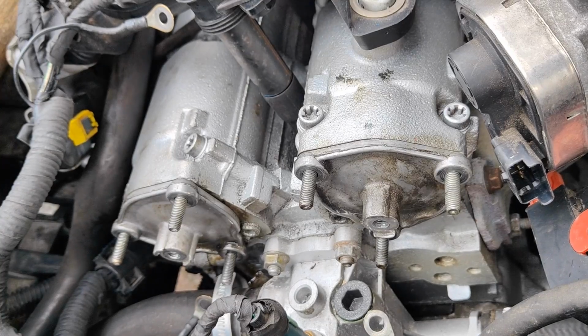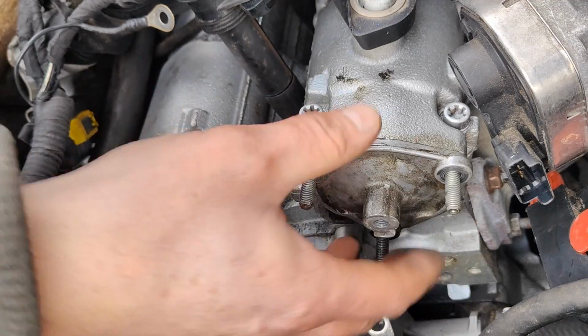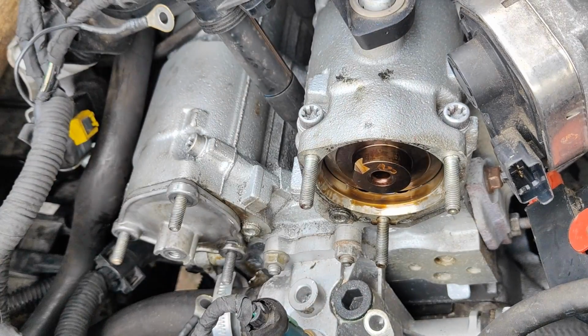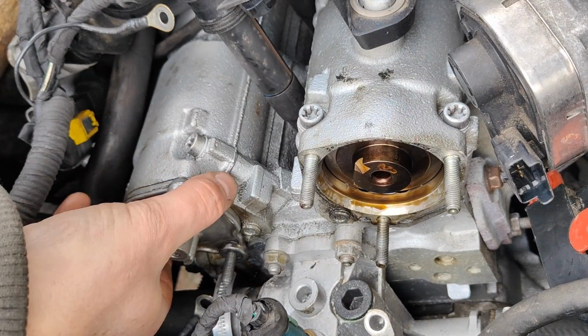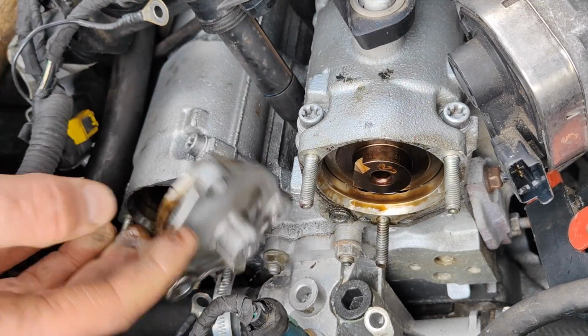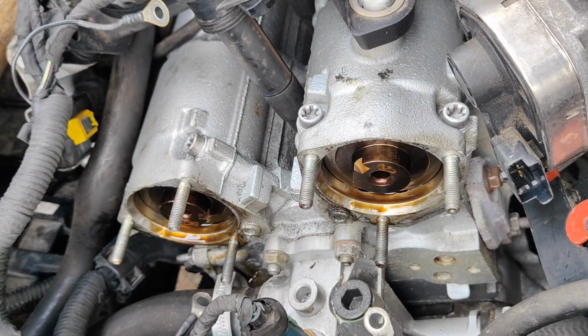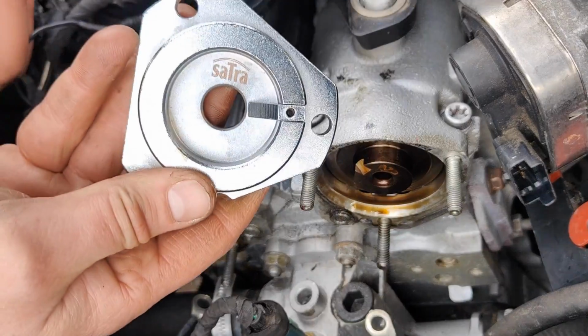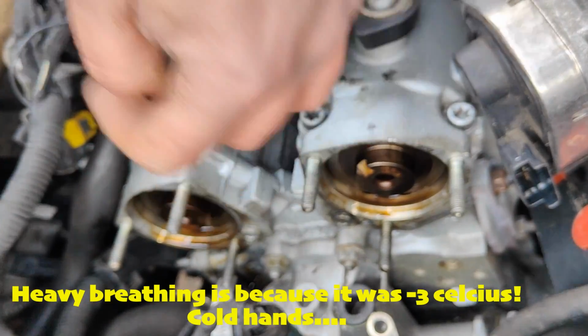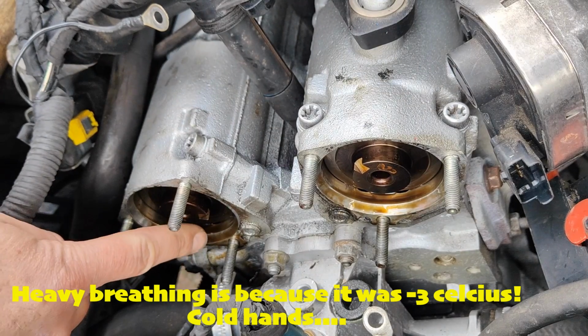So the cover is off now. You have to remove the original parts again. Now we are going to use the original timing tools. As you can see, there's a little notch in here that has to go into there.